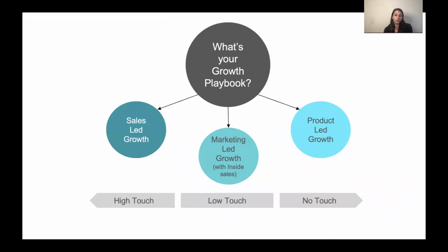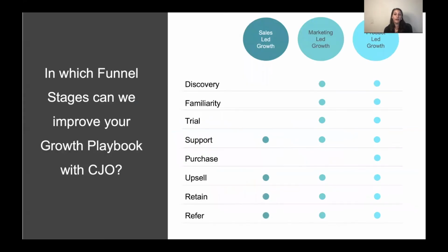Okay, so we're in a product-led growth summit right now, and this is just showing you that there are obviously multiple growth playbooks, and when we want to move towards a product-led growth playbook, it's close to no touch, and we want to think about how we can make everything as little touch as possible. And when we meld that with our customer funnel, this just shows you where you want to focus. So for the sales-led growth strategies, there's obviously a lot more hand-holding done in the earlier stages of the funnel. Whereas with product-led growth, every stage of the funnel can be done using automation.